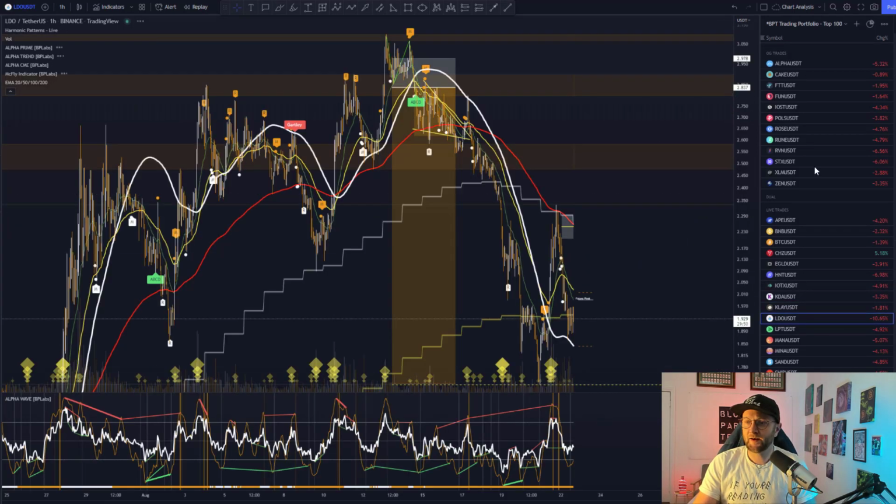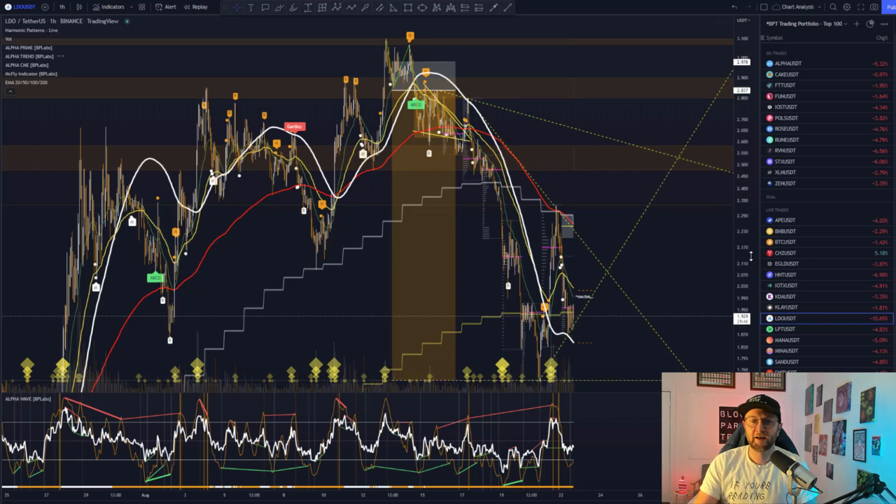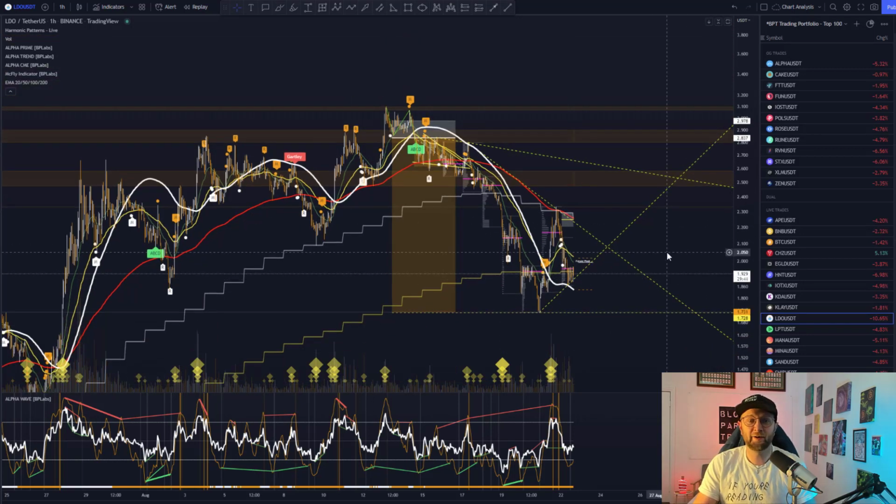LDO. We have currently one safety order in this. As I do rave about LDO a lot, it's got a lot of good fundamentals behind it and a lot of institutional interest on it.